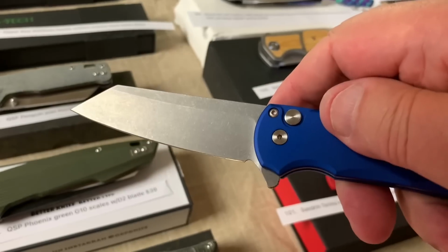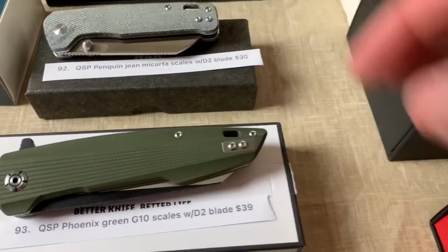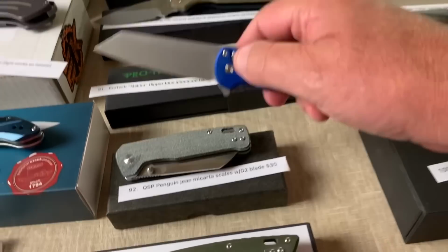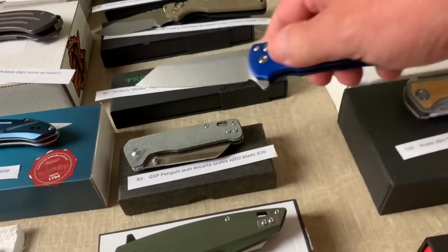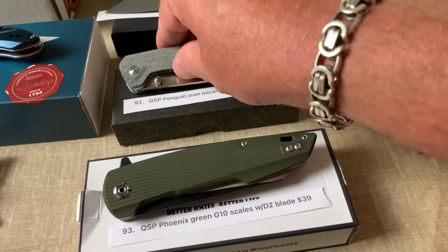It looks good. Okay. So that was three ProTechs in a row. Of course, this one doesn't have a spring on it. It's just a regular button.